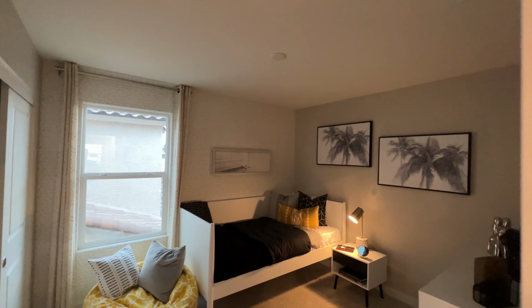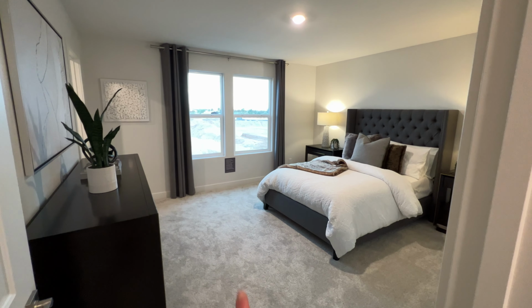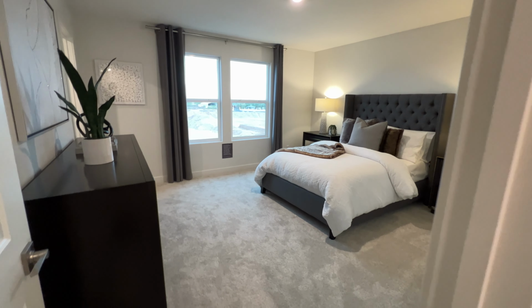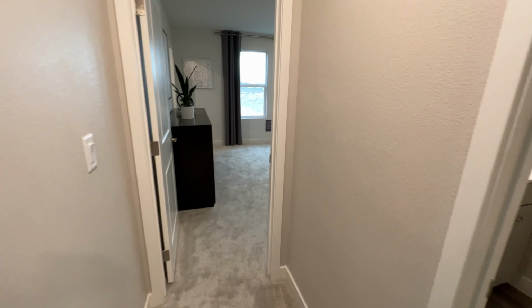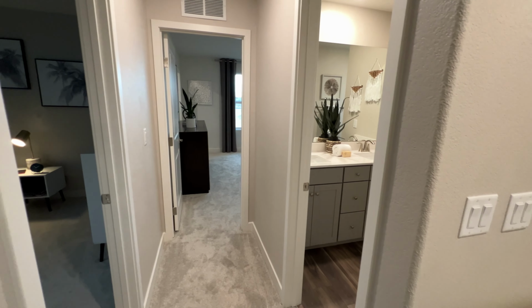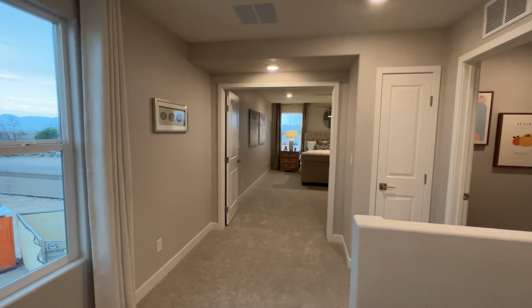So let's see, we can check if that is the owner's bedroom. Oh, you know what? Okay, so it's still a secondary bedroom because I see another bedroom on the other side. Wow, this is nice. If this is just a secondary bedroom, this looks like an owner's. It's big. Okay, so there are 3 bedrooms, guys, that we looked at already. And that is the shared full bathroom there. Okay, so now we're gonna go to the owner's, which is on this side. Yes, this is the owner's.